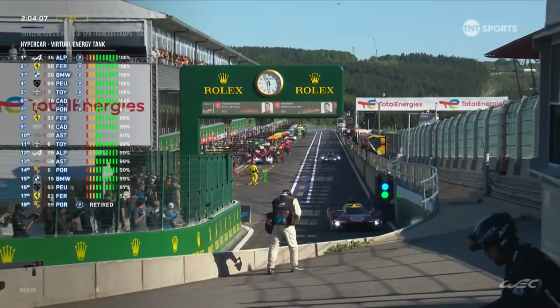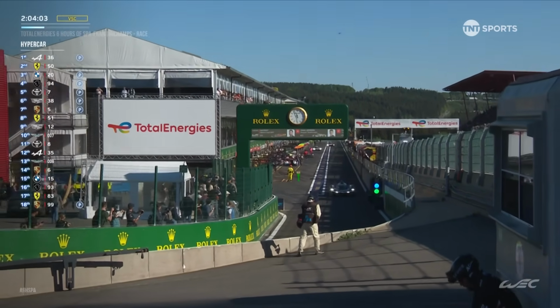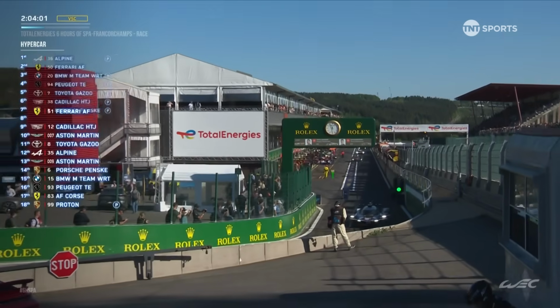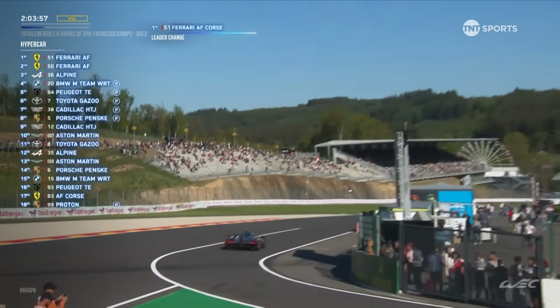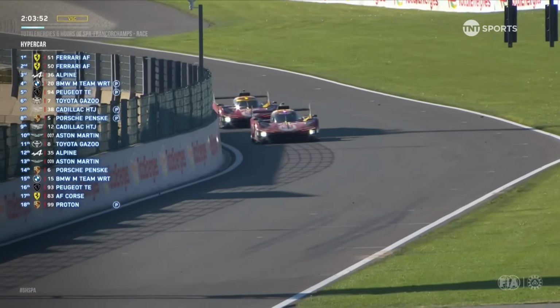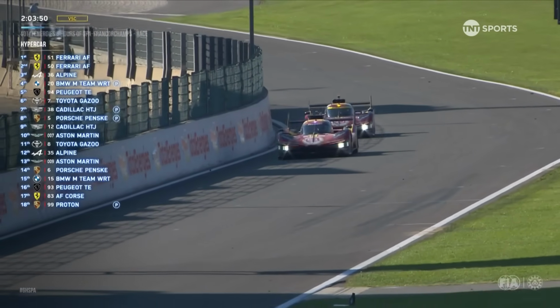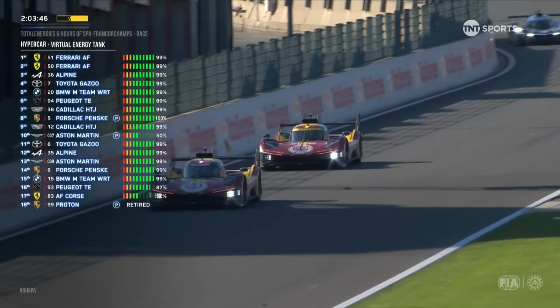The Alpine, but that's a switch of position. That is the Ferrari out ahead of the number 36. So it's a switch of position on track. Now, how have they done that? The chances are that Ferrari didn't take tyres and Alpine might have. 50 seconds on pit lane, 57 seconds on pit lane rather from the 50 car. 36 took 1 minute and 4.